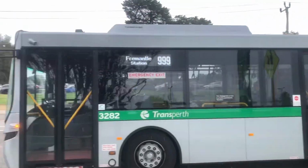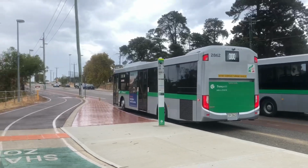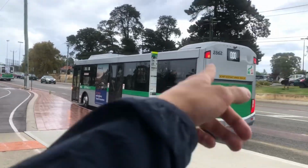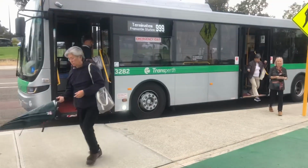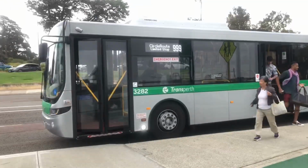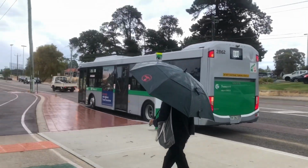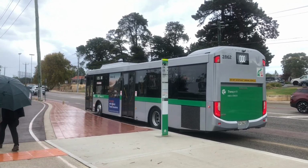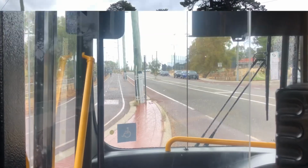Oi! NH! Unfortunately it's not in service though. 1355, there that goes. And I think this is our bus right here, 2662, followed by 999 though, Transperth bus over there, 3282 here. Hopefully it's not too annoying with my sound. I will still film at the back, it's not too heavy rain right now, so this should be our bus. Let's get going.